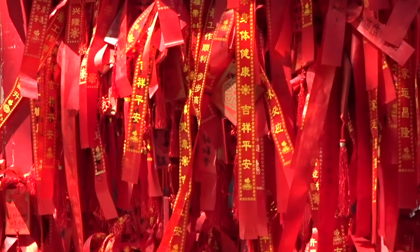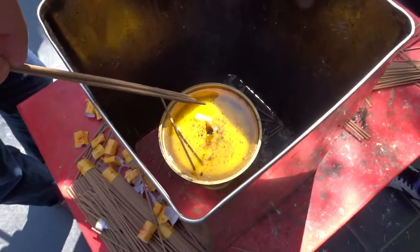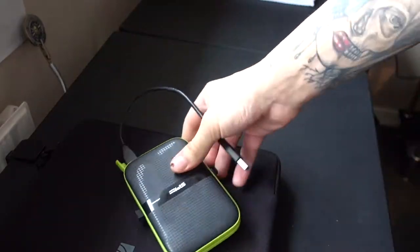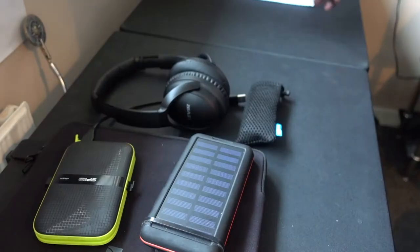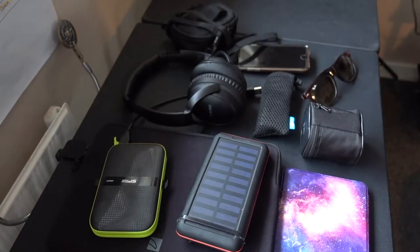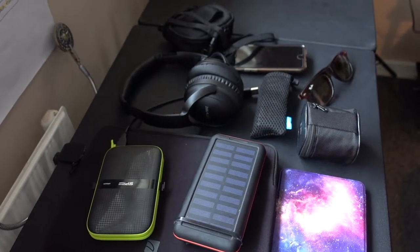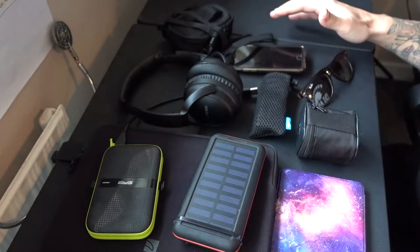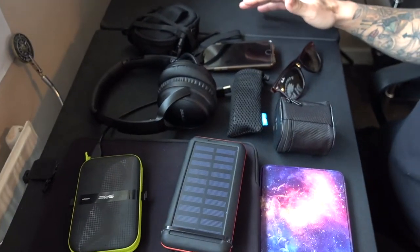But that being said, on the technology side of things, there were lots of things where, for example, with headphones, I took the wrong type of headphone. That's literally it. Now, I just want to walk through a few of these things, because there are a few things here which actually surprised me. I didn't realize that I was going to need some of these.